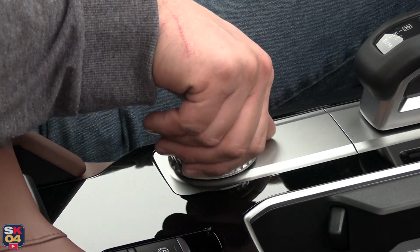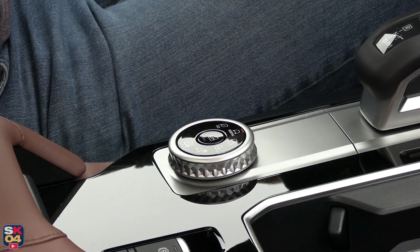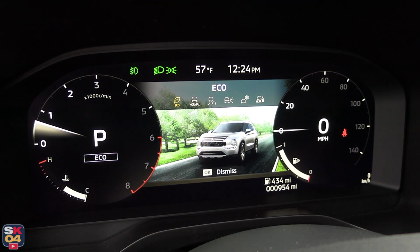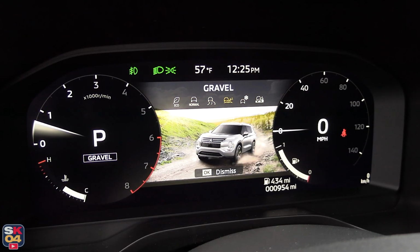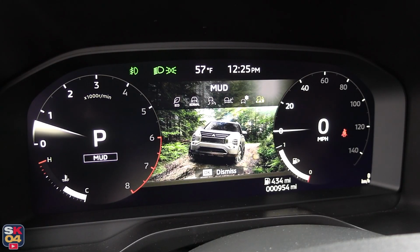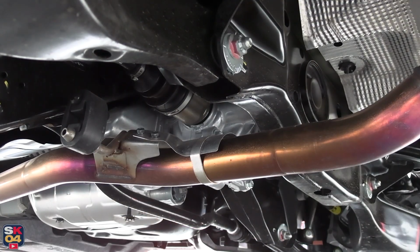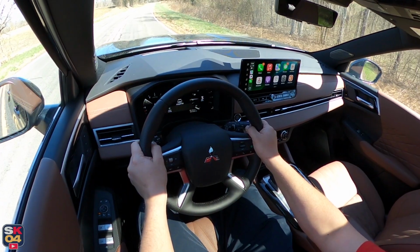The Outlander is also equipped with various drive modes, via the dial in the center console, that allow you to configure the powertrain for different terrains, weather conditions, or performance desires. Eco mode optimizes the powertrain for fuel economy. Normal is for typical day-to-day use with balanced performance and fuel economy. Tarmac provides a more rapid acceleration response on dry pavement and increases cornering performance on winding roads.